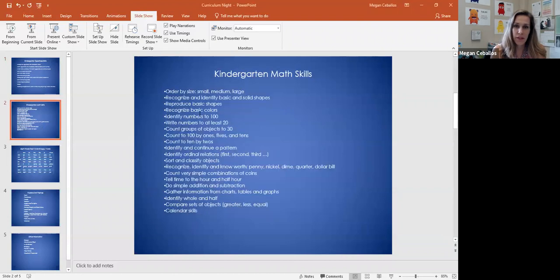Next, we'll look at math, and there's quite a long list here of math. I'm not going to go through every single one of them. You can read this at home as well. We use a program called Saxon Math, which is those little worksheets that you'll see each day coming home. And it's actually quite user-friendly.